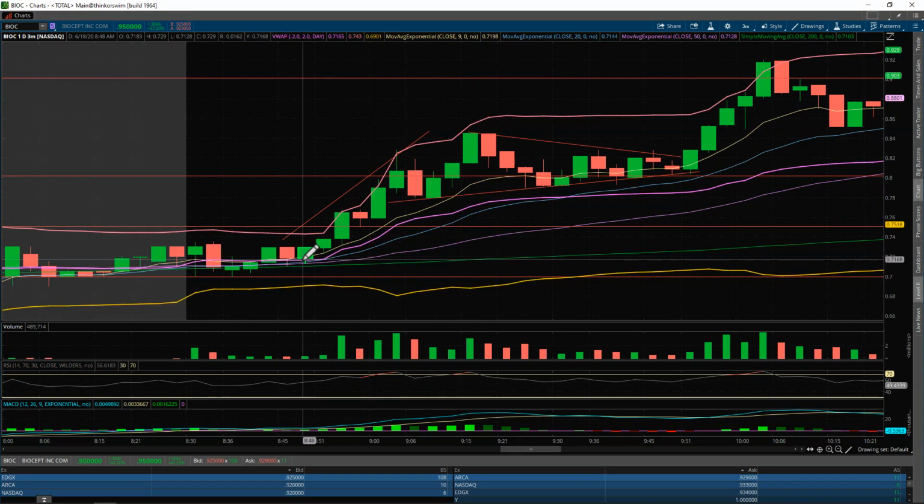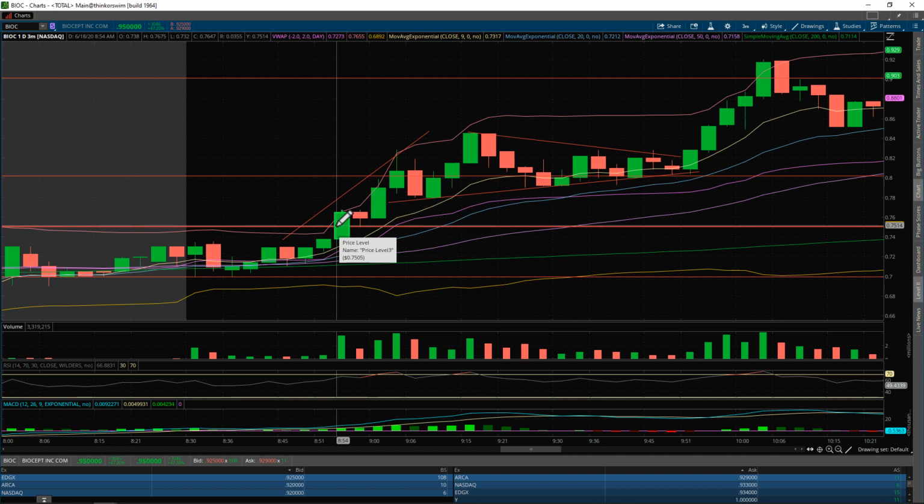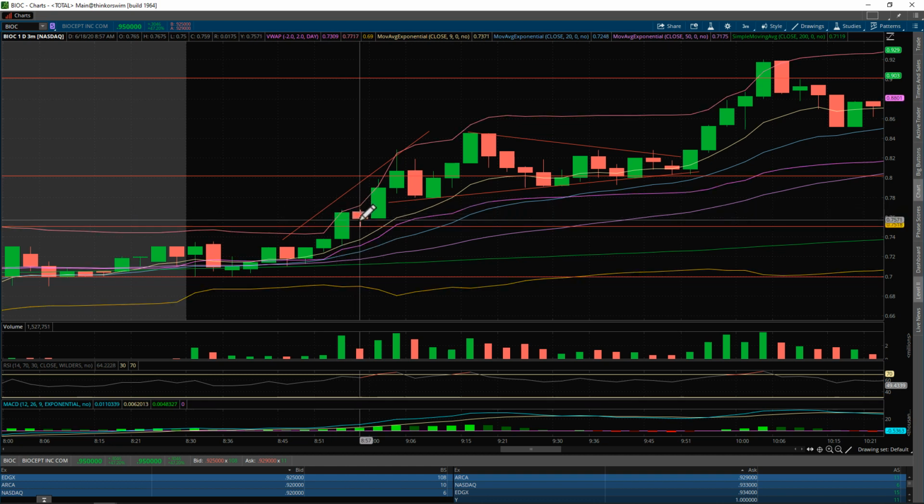So again, it showed support here at VWAP. It started making a move. You got the increase in volume, and I told you it needs to break over 75. You can see here that's the 75 level. I got that red line right there. It broke through it. I said, okay, we're through 75. Now it needs to confirm support at 75.